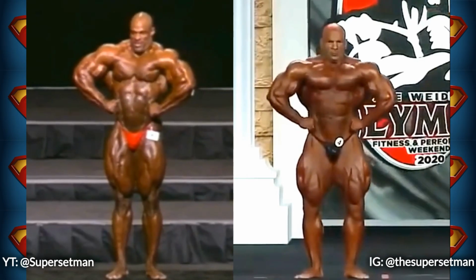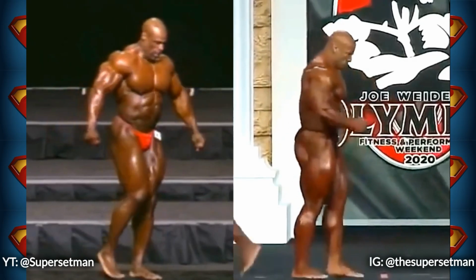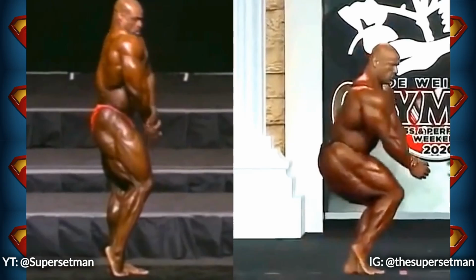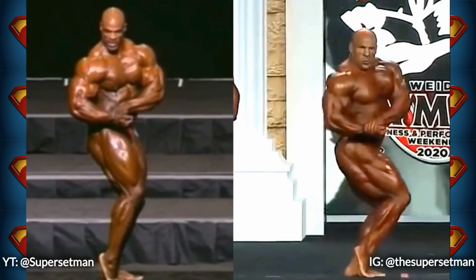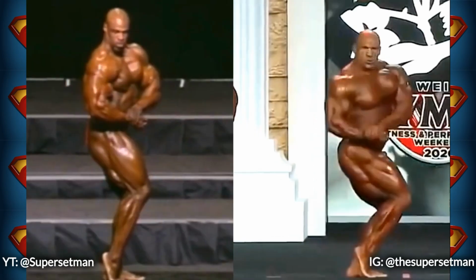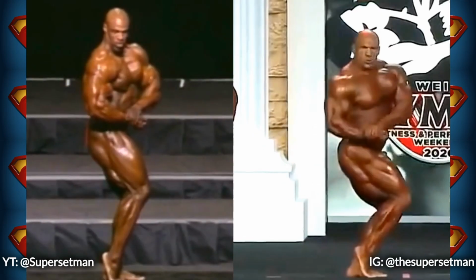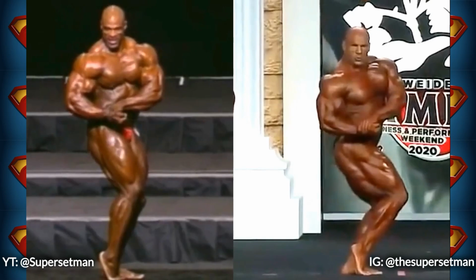We move on to the side chest pose, and this should be a good one, and yes, you see it. You see how much Big Ramy leans down from his knees. Once again, Big Ramy seems to be more inspired with the execution. He wins that side leg probably because of that. Ronnie as well should have a good hanging hamstring, but he just prefers to hit this pose like that.